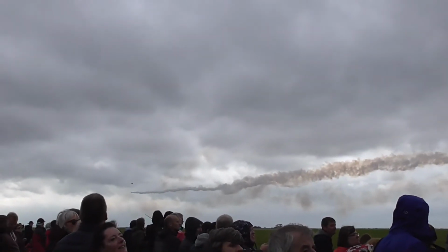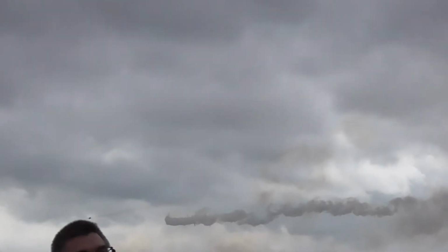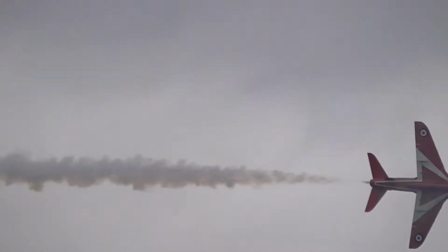Red 6 on the radio saying turn, they leave their smoke on, they go to full power and they turn away from the tower, pulling 6G or 6 times the force of gravity. That means everything in these pilots' bodies is 6 times heavier, including their blood, which wants to go from their brains to their feet, make them pass out. So they really are working hard, fighting the G-force. They point back towards each other to fly the Cyclone.